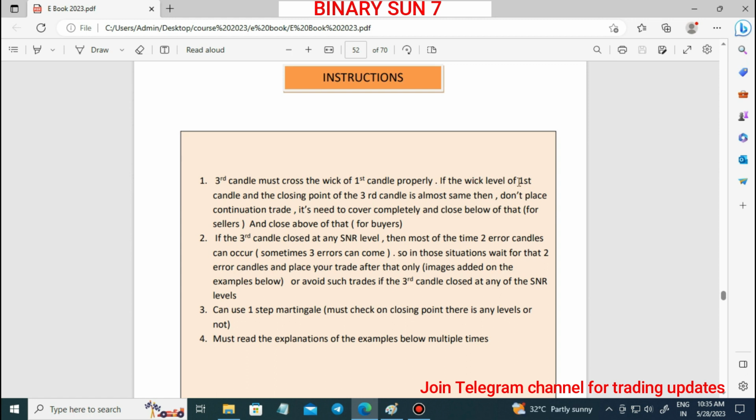So if the wick level of the first candle and the closing point of the third candle are almost the same, then don't place a continuation trade. Don't place a continuation trade in those situations. It needs to cross completely and close below that for the sellers' case, and close above that point for the buyers' case. If the third candle closes at any FNR level, it's very important. Then most of the time two error candles can occur. I will show you an example for that, then it will be clear.